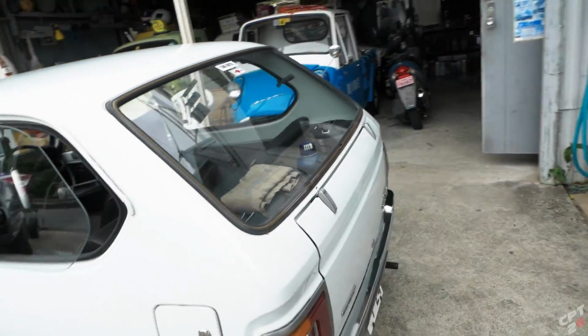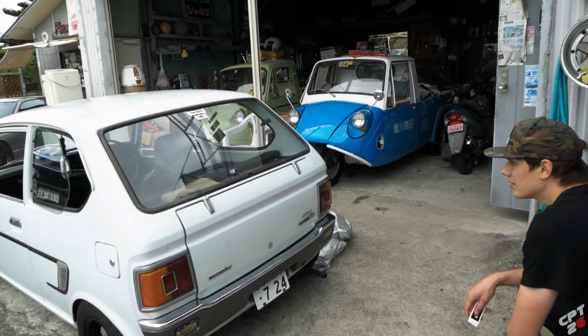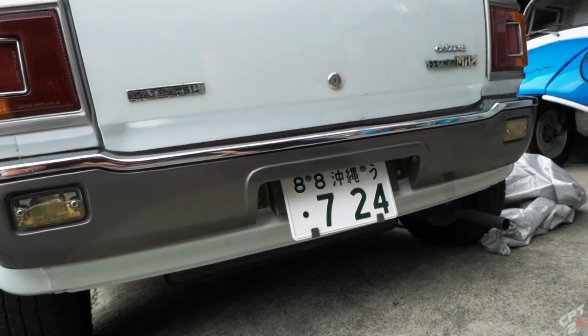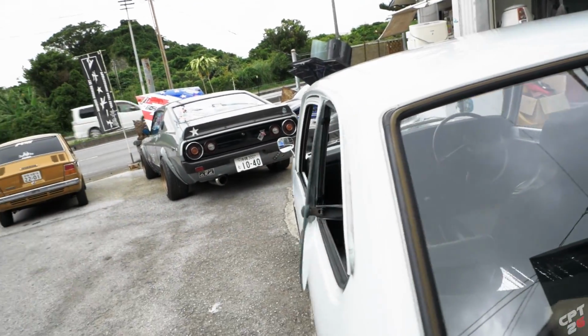Daihatsu Fellow Max. This is probably the coolest Daihatsu I've ever seen. It kind of reminds me of the Charade. I had a Daihatsu Charade way back in the day, and that thing was a lot of fun. It's weird because it's like a hatchback, but it's not a hatchback. Look at that, is it a motorcycle plate? Yeah. This stuff's cool too. I love the windows popping out like that.